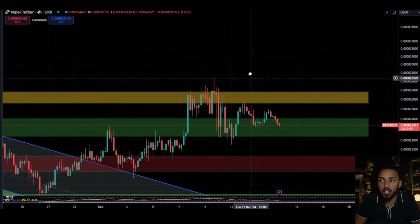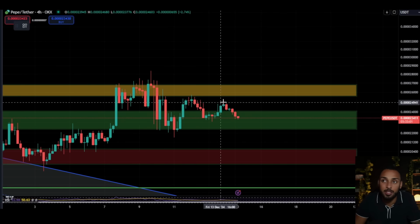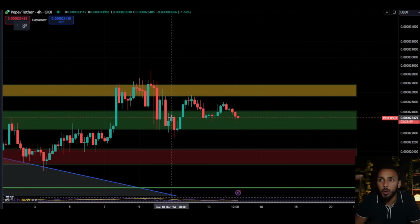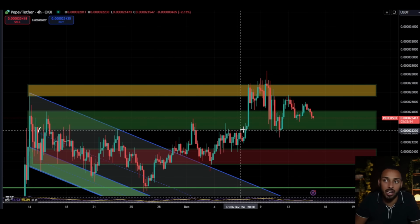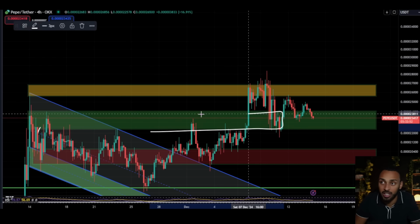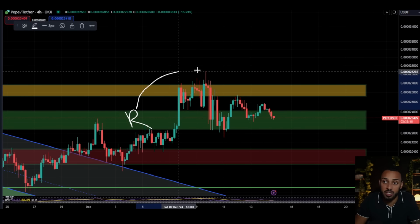But of course, now fast forwarding into the modern day, what you can see is that Pepe has been sort of range bound a little bit. We have this key pesky green box from back here that we were trying to get above here, trying to get above here, and trying to get above here. That was rejecting us consistently. And now we're in a spot where Pepe's trying to flip that green box from resistance into support.